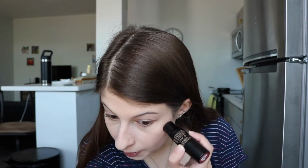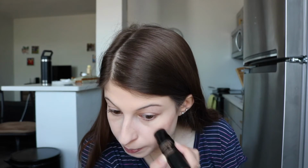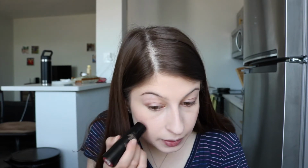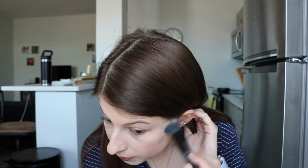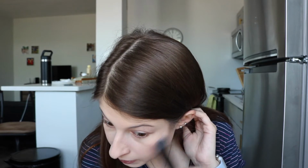And I haven't set the rest of my face with powder yet because I'm going to use this cream. I'm not usually a cream blush person or a cream product person at all. So we will see how this goes. I'm not very good at applying cream products either, so I'm just gonna use this stipple brush that I have to kind of blend.